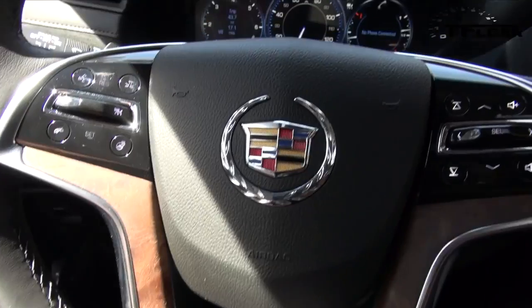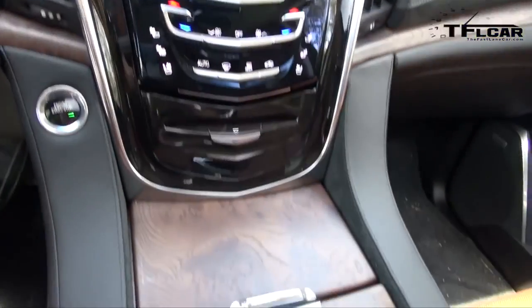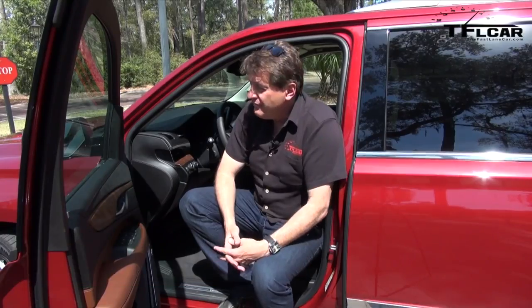So inside is where the Escalade really shines. You can tell that Cadillac put a lot of thought, a lot of effort, and a lot of attention to detail when they designed this interior. Real wood that looks like it's, well, woody, real metals. Everything you see is what you think it is, including the stitching. Oftentimes manufacturers fake that. This is real. It feels special, it feels expensive, it feels elegant. It also feels massive.